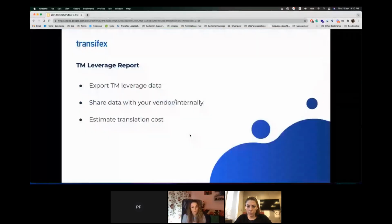So let's start with TM leverage report. In the past, TM leverage data was available in the UI on a resource language level without an option to export this information though. The challenge was mainly with projects where many resources were hosted and many languages were expected to be localized. Consider the effort a localization team needed to get leverage data for a project with 6 resources and 15 target languages. With our newly introduced reports, though, exporting TM leverage data is as easy as a click of a button, which is actually what is needed to get the desired report.